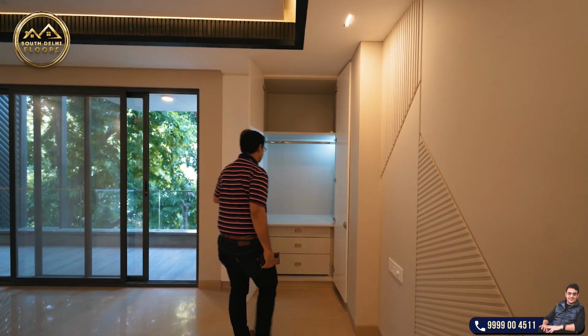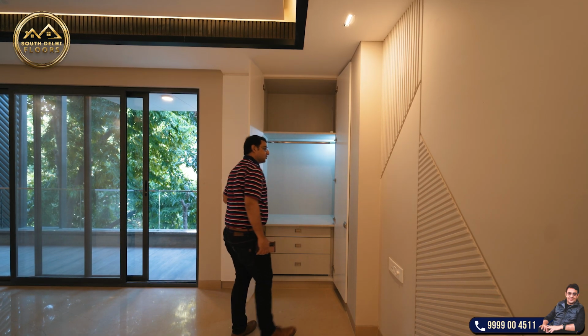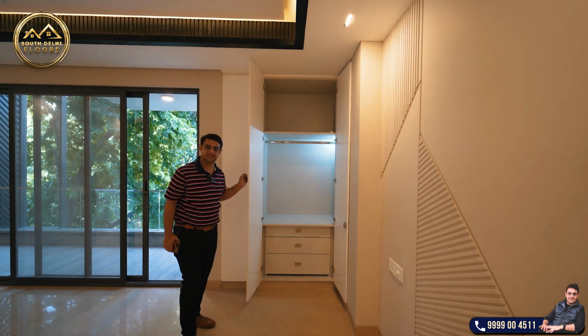This is how the closet looks from inside. Ample space to store your house essentials.